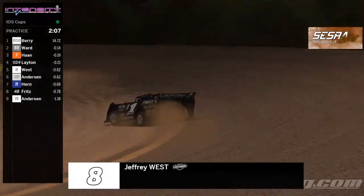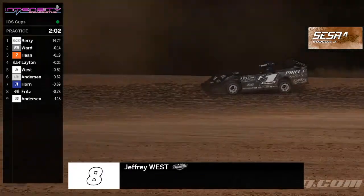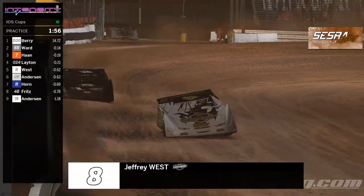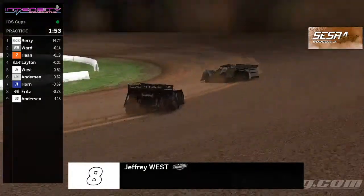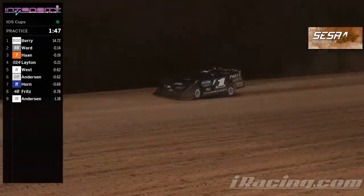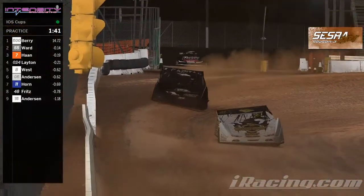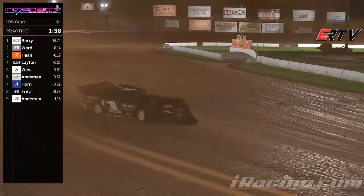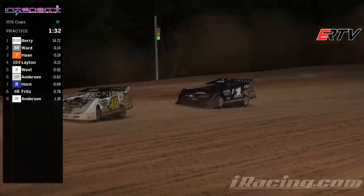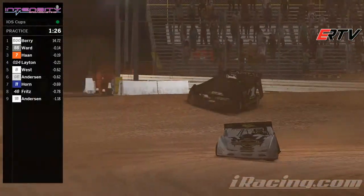But if you can make it work like you see right now, Jeffrey West running that high side through 3 and 4, there's a lot of grip up there, and there's a lot you can do up there. You can almost use the top of that berm there to really get some grip off the corner. Another unique situation here, as you saw in the background, is the pit stalls. The pit here is not in the infield; it's actually off the exit of turn number 3, and they come back out in turn number 4. So it's really easy, especially here in practice, to have somebody mess up and miss seeing a car coming out of the pit road.